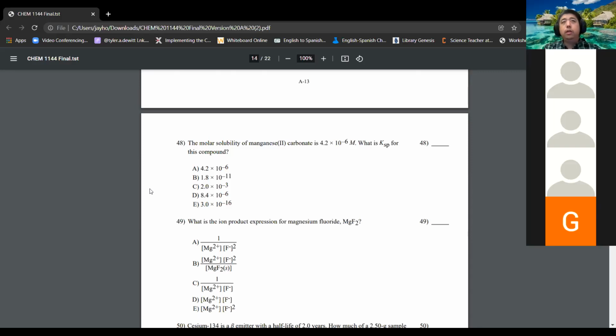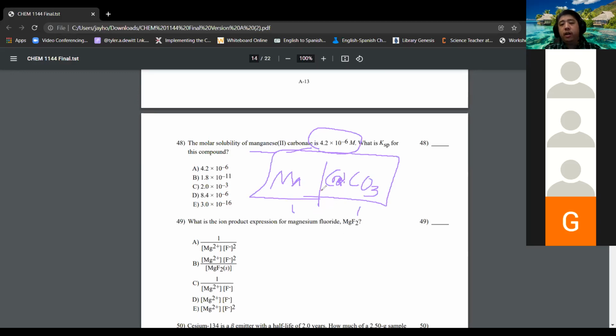Okay, so looking at question 48, it tells you the solubility of this thing is here, but this is for manganese carbonate. Manganese carbonate, right, is Mn, and then you have carbonate, which here is CO3, okay? So you split it like that because there's a polyatomic ion, so 1-to-1 ratio. There are two different ions that it breaks into. So I need to take two of these, 4.2 times 10 to the negative 6, and square it. This is x and x, so x squared. And so my Ksp is just simply this squared, and it happens to be, I believe it was B.